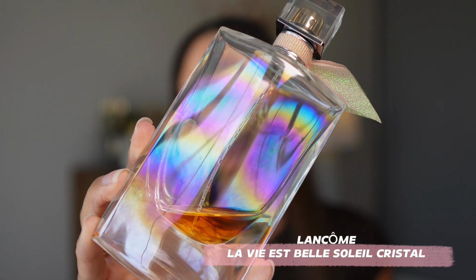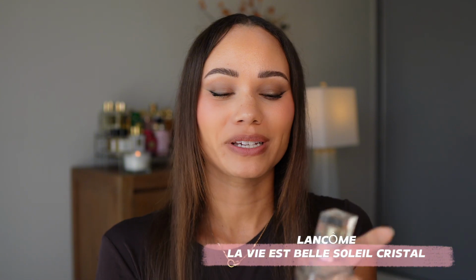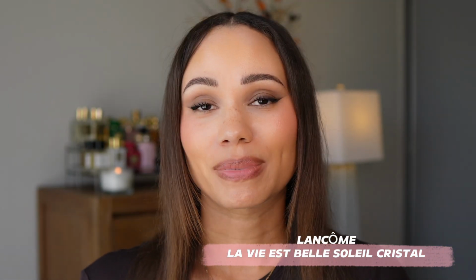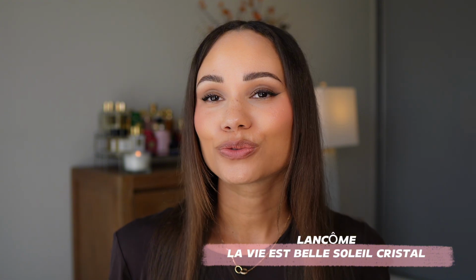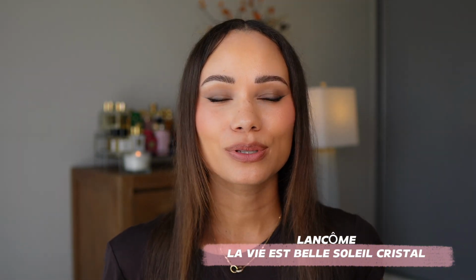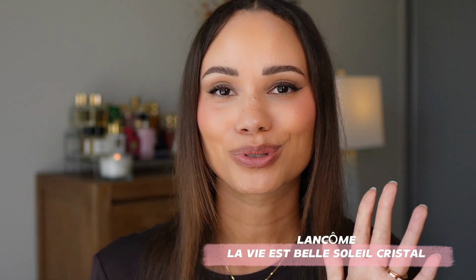The next fragrance is actually almost empty. I've actually been using this one for the last couple of summers. La Vie Belle Soleil Cristal. This is all I have left in the bottle. It's almost finished. And the reason for that is I have just found that this fragrance has been a really easy reach for me. It's been one of those that I'll just literally throw on if I'm doing a school run, if I'm just wanting something that gives me that kind of tropical summery vibe without being too much. I generally will go for this one.